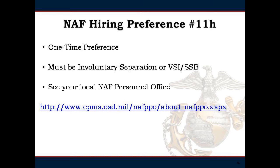Block 11H, Hiring Preference in Non-Appropriated Fund Jobs. The purpose of this section is to let you know if you might be eligible for a one-time preference for a non-appropriated fund job, otherwise known as NAF. NAF jobs are found on military installations as well as at Departments of Transportation and Veterans Affairs activities. NAF positions are filled by employees who work in trades, crafts, or manual labor. They can be skilled, semi-skilled, or unskilled, and may even be foremen or supervisors.